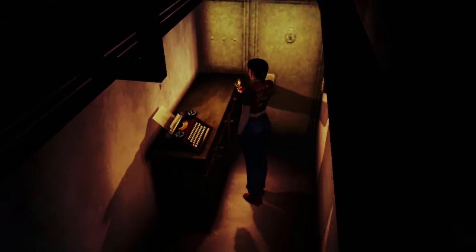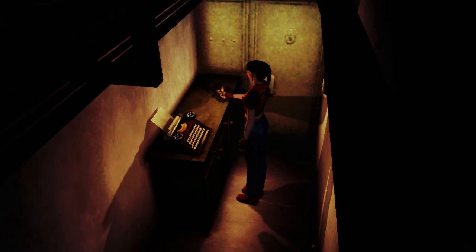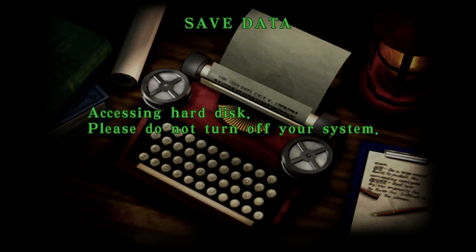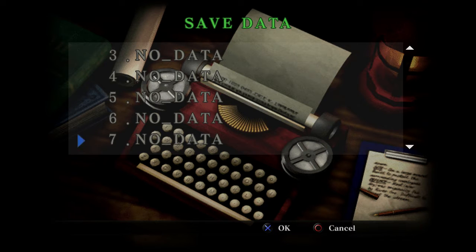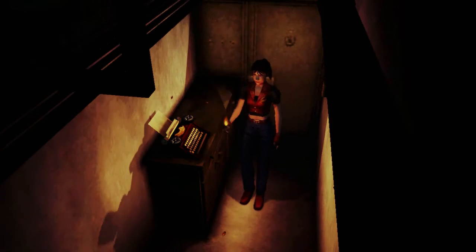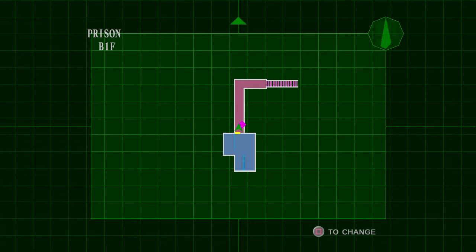Okay, we've come this far. Is that another... Oh, mine's well. Accessing hard disk. Please do not turn off your system. Okay. I'll save right here. Okay, the only thing we gotta do now is try to get more ink ribbons.